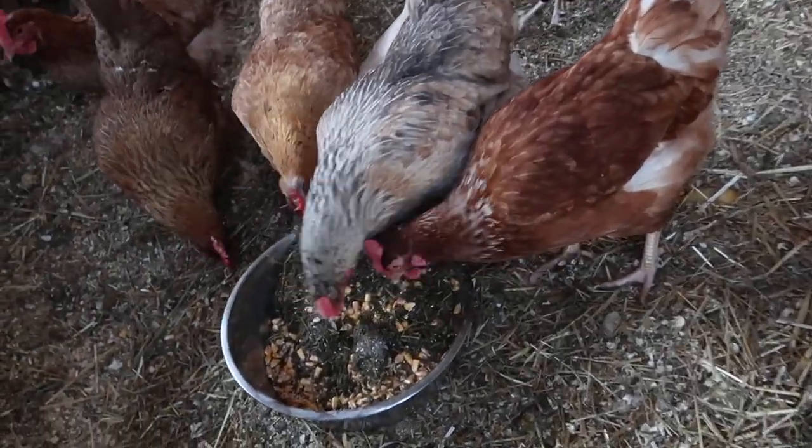For the next few days, I'm going to be collecting the eggs and keeping them separate, and then we're going to do a side-by-side comparison. We're going to see the yolks and if there's a difference from first day, second day, third day, fourth day, and then when they were just on grain. Be neat to see what the difference is. They are loving it.